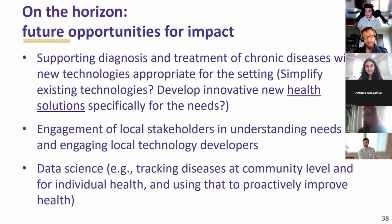And then broadly, I think going along with diagnostics is data science. So tracking disease, we heard a little bit about this just a bit ago, for both individual health and overall population health, and then using that data to have specific interventions that can improve health overall.